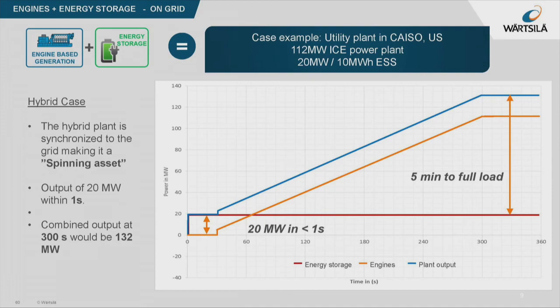Let's say the engine plant is 112 megawatts. You put in a 20 megawatt battery plant. It doesn't have to run very long, but that way, instead of a 5-minute response, you get a 1-second response. So you fire up the battery.